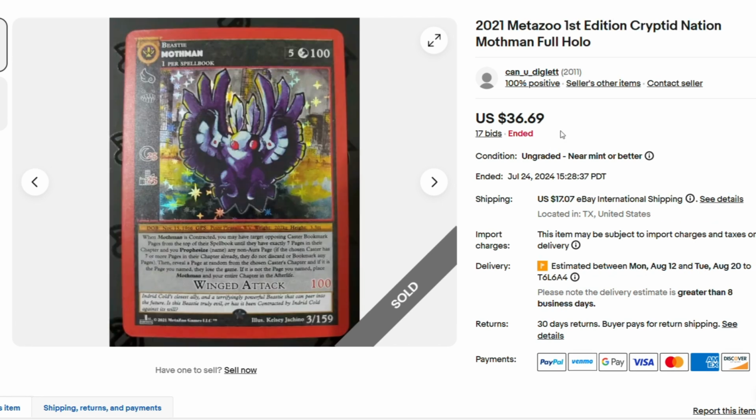First edition Full Holo Mothman, not Kickstarter, Raw, $36.69. And I'm going to tell a little story with this card right here. Right when I got into MetaZoo a long time ago, I had a Full Holo Mothman Raw and a Reverse Holo Mothman Raw. And I sold both of them. I'm not even joking. Both of them in raw condition, and they're only first edition, not Kickstarter, for $650 Canadian, so well over $500 American.